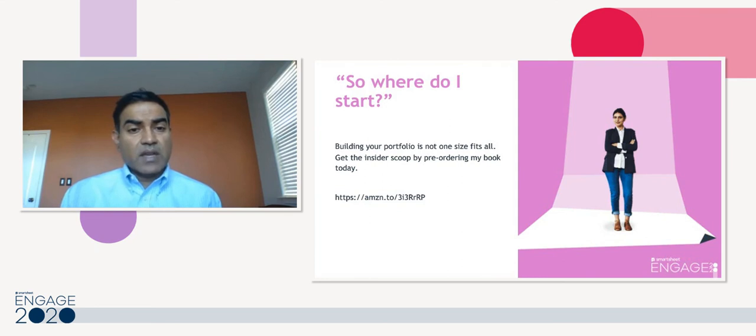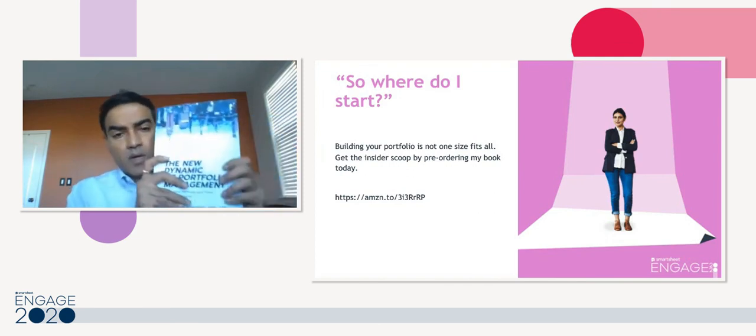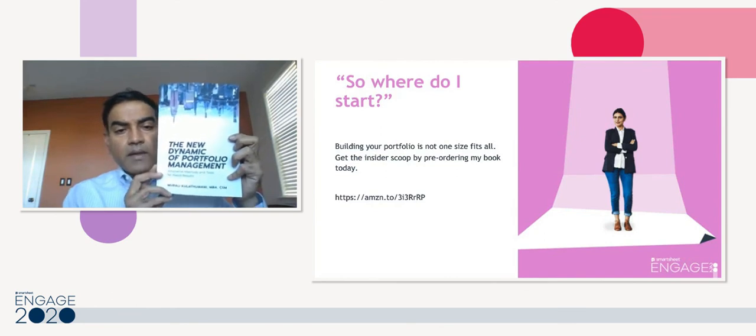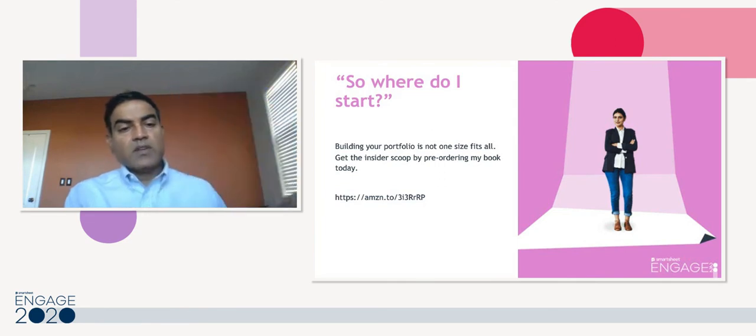The best way to navigate this journey to a quick finish line is to get the book, The New Dynamic of Portfolio Management. It's available on Amazon for pre-order. If you get the book, you'll notice that the book straight away organizes itself into your journey according to your need. So you can quickly map a path from start to finish using the book. And that will tell you what you immediately need to do and how to take the next step.